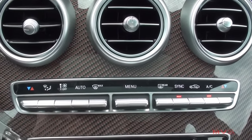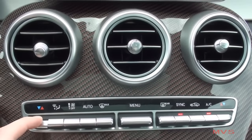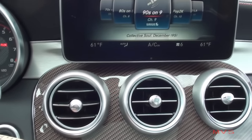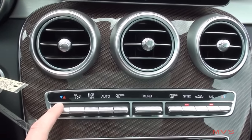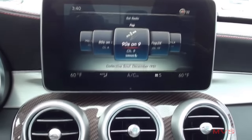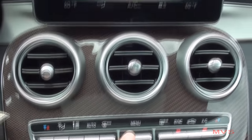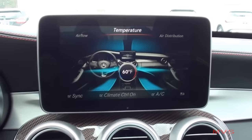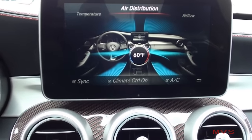Down below sits the dual zone automatic climate controls. Changes to the settings will be displayed at the bottom of the dashboard screen. By pressing the menu button, you can view and change the climate controls in more detail by using the COMMAND controller.